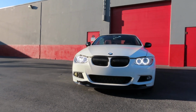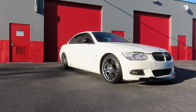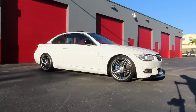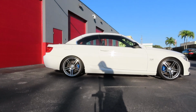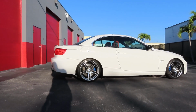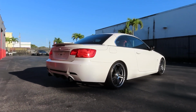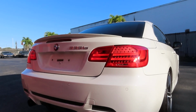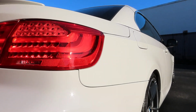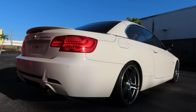So this 2011 BMW 335i came in for basically a simple paint correction, and I topped it off with just a sealant, did an interior cleaning, a basic engine cleaning, etc. The car a few years ago had previously been paint corrected and ceramic coated by a service that came to the house.